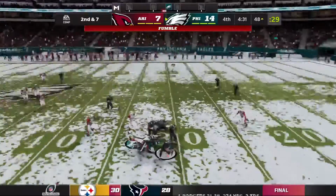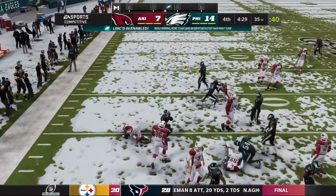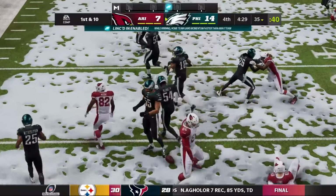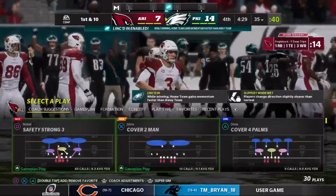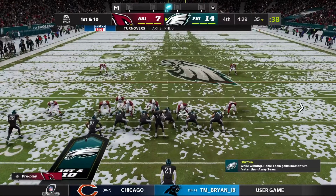Oh, no, he lost the football. And it's picked up by the Eagles. And his crew will take over with the football at the 35-yard line. We've got plenty of weather here today. We've got some snow going on, and they've come out of a dome.